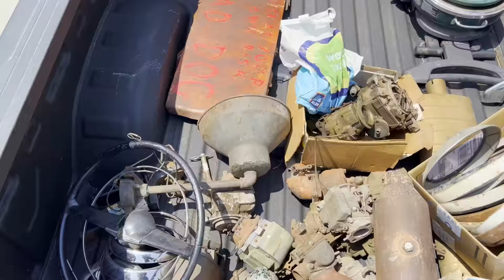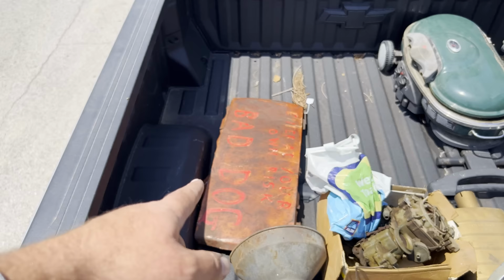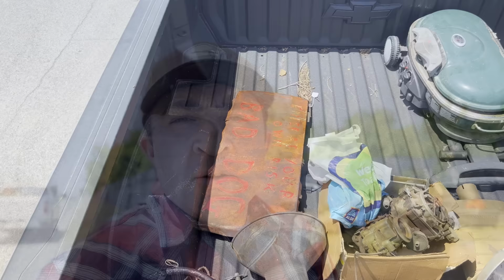Some of the stuff I'm not going to sell, like I mentioned, the Dodge trucks and the Thunderbird. I'm not going to sell the funky homemade light, and I'm not going to sell the bad dog sign. But that's enough of that. I've got to get to crushing.